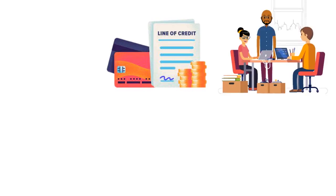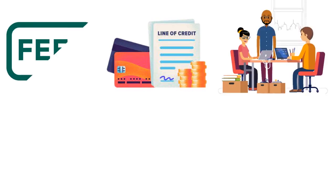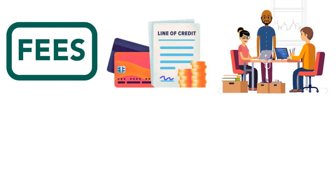So when we talk about LLC business lines of credit with easy and fast approval, you have to be aware that sometimes those LLC business lines of credit do come with some fees. You got to be really clear about the fees and costs, and ask yourself, is my LLC willing to absorb those fees? Is my LLC able to absorb those fees? And one thing I want to say here is that those fees are associated with you receiving the money first.